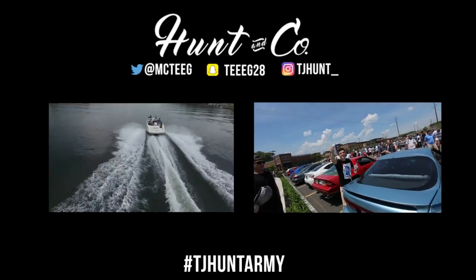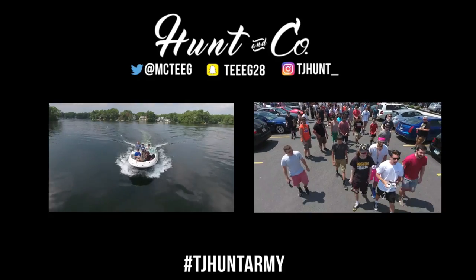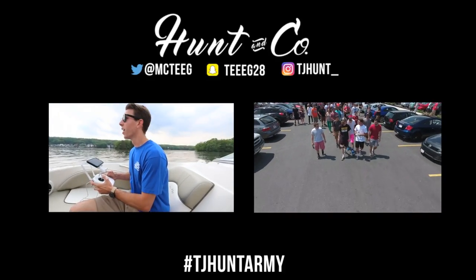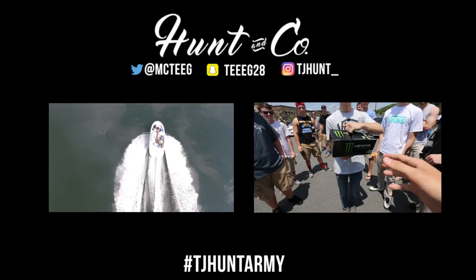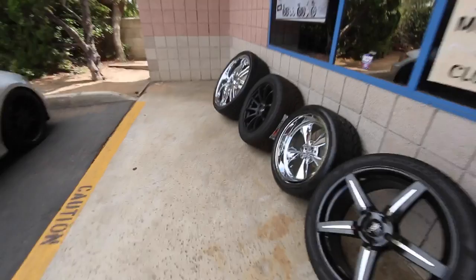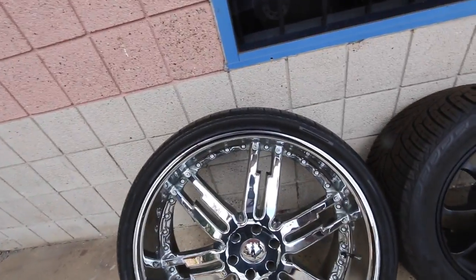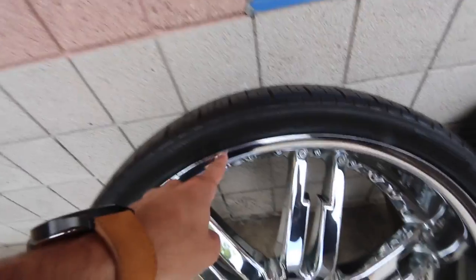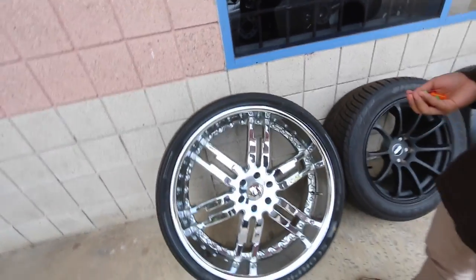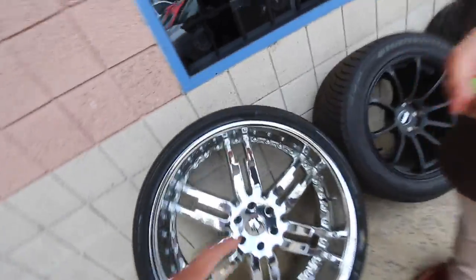Holy shit. Oh my, those are 24s. Those are 26s. 26s on the brand new ride. 305-30-26. Those are Pirellis, dude. Those gotta cost so much.